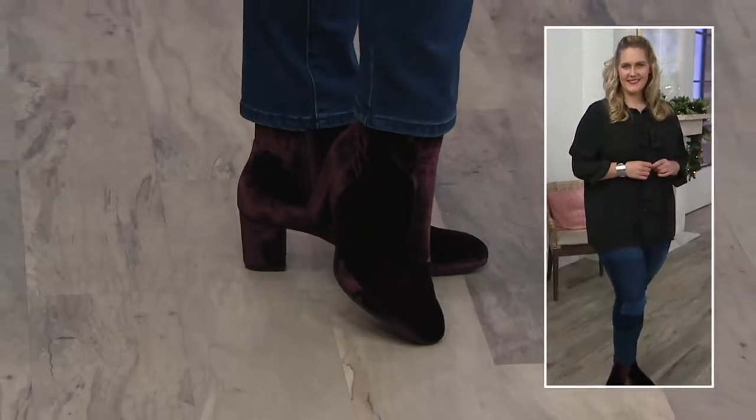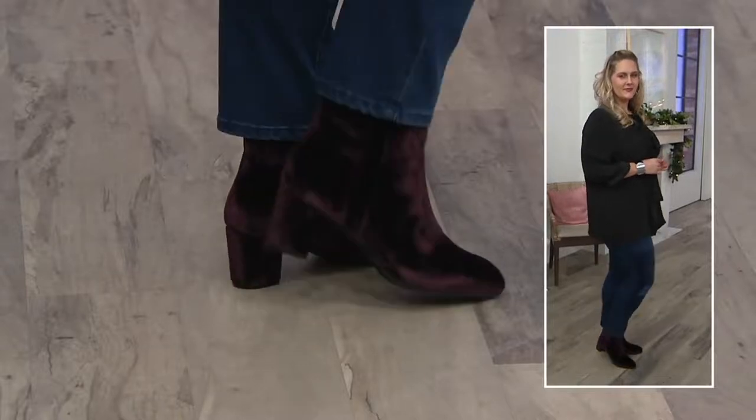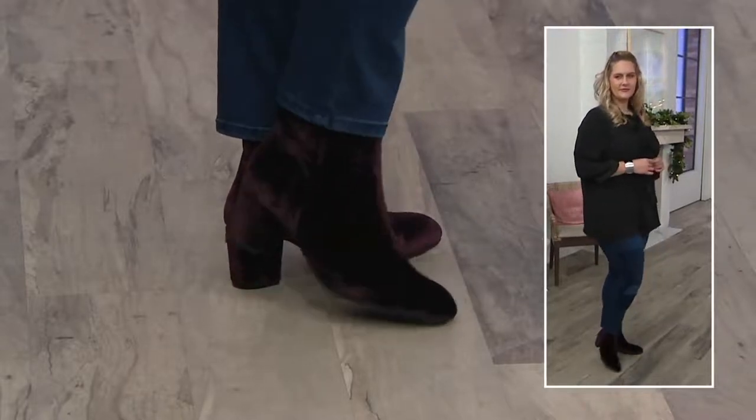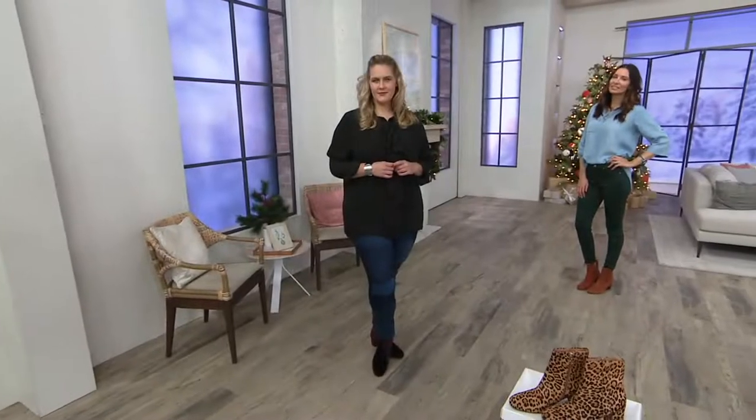But the burgundy velvet, I mean, so great for the holidays, all the holiday parties, just feeling a little extra festive. Beautiful. And what I love about this is because it's from Earth, you can actually stand in it, you can walk in it, you can really spend time in these.